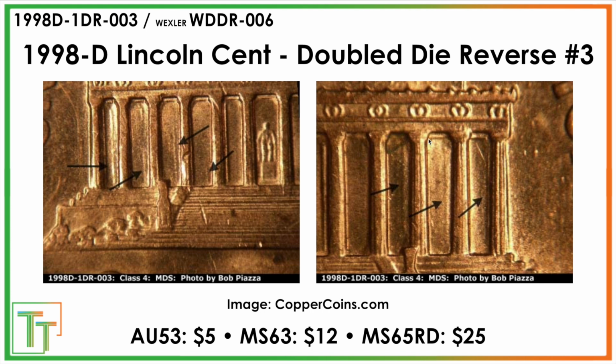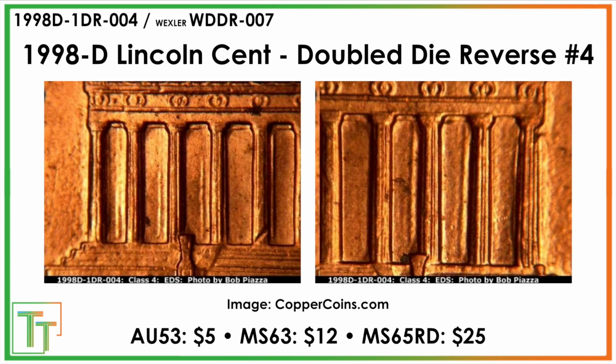Here it's on both sides, full doubling in the left and right hands, and that could be worth $5 to $10 if it's not a really nice coin. $25 for Mint State 65 red. So these are attractive coins. Any of these large doubling, same thing here. It's a slightly different pattern, but all throughout you can see 3 on the left and then 2 pretty prominently, or actually 3 on the right. And yeah, these are nice finds to make. Certainly should be looking out for them if you ever come across a 1998D.